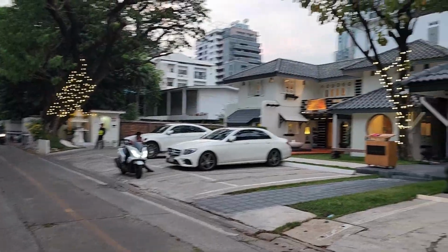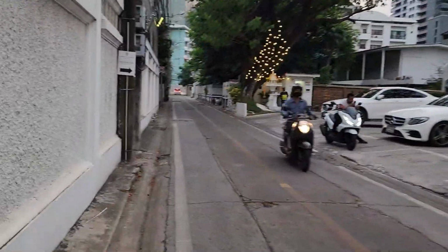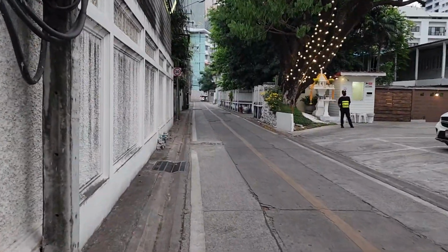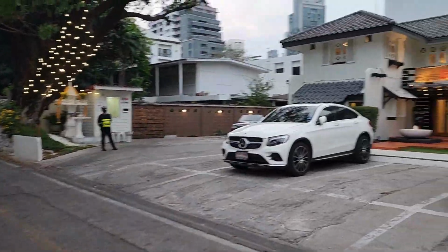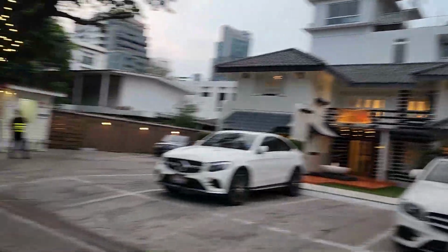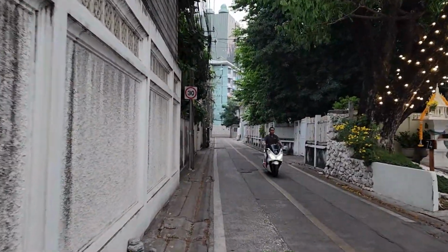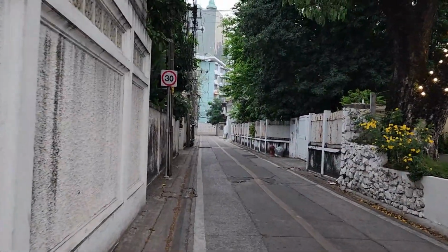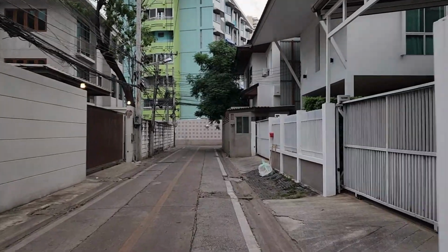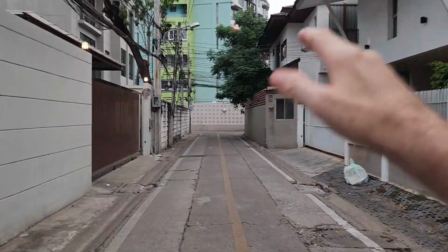This is a beautiful restaurant, I assume. Shabu Casada. And the raw bar, which I'm guessing is oysters, or could be sushi, but it's probably oysters. Looks like up here we can go right or left, so I'm curious if we're getting anywhere near, I guess it would be Soi 32.